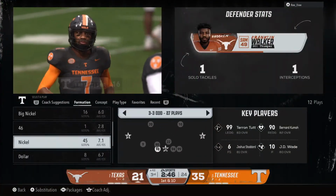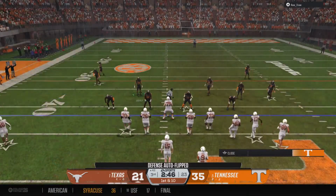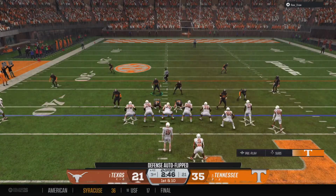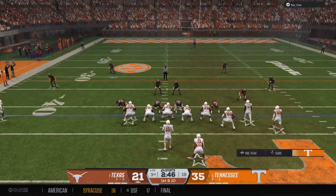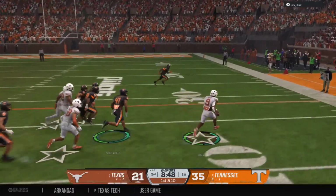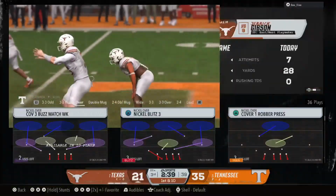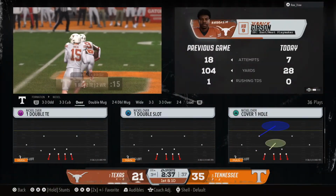Boy, this defense did exactly what they needed to do. Come up with a turnover here in the second half to get themselves back in the game. They get the interception. Now, can their offense come up with a way to cut into this lead? He finds some space. Tackle made at the 26-yard line. This offense getting closer to the red zone.